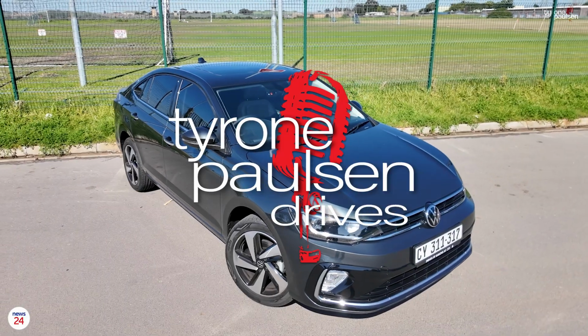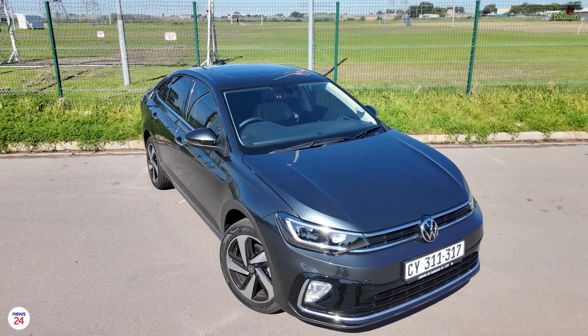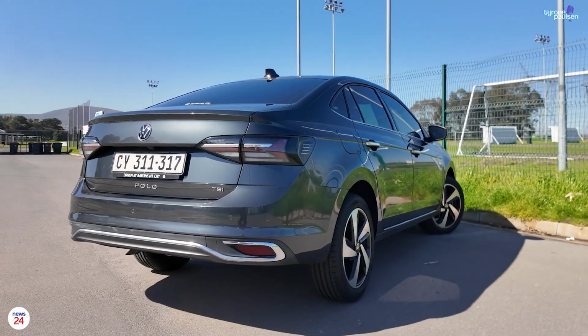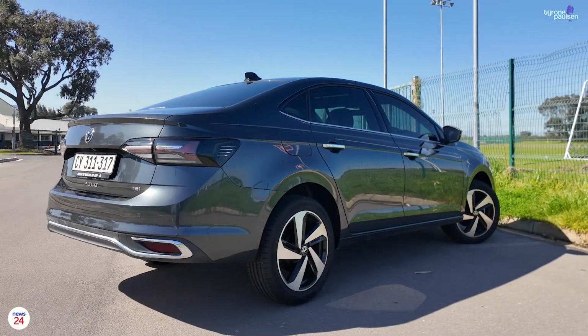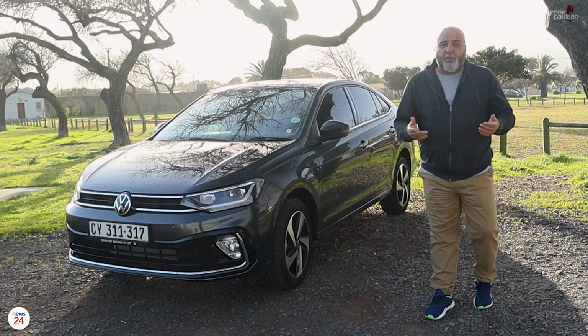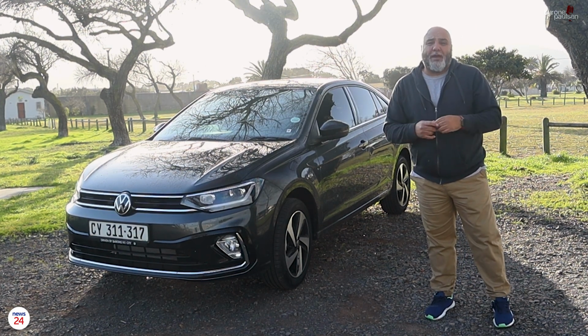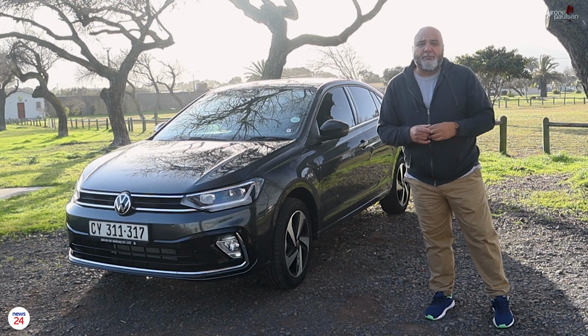This is the new Volkswagen Polo Sedan. It's bigger than the previous generation, a lot more modern, and probably one of the most bang-for-your-buck cars for families in the market today. I know, when you look at it, you're probably thinking, why is this the perfect family car? Well, it's fairly simple.